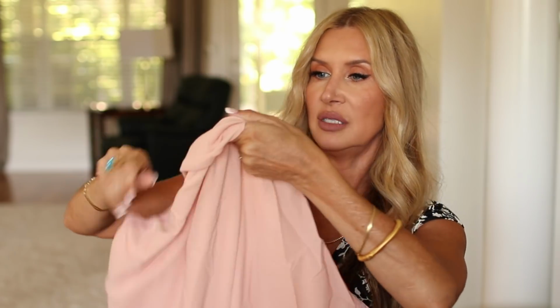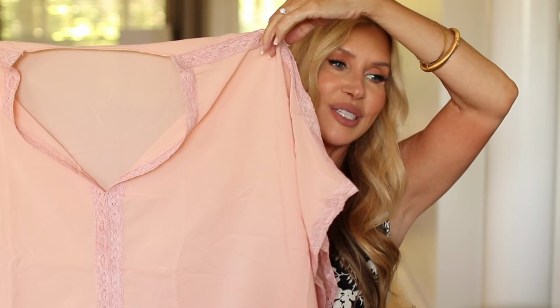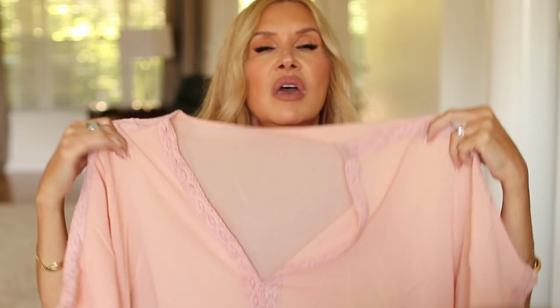I ordered this little beach cover up. I love this so much. I ordered this from Amazon, and it comes in many colors. One thing I like to use beach cover ups for is when I get out of the shower. I don't want the bulk of a big white terry cloth robe, but I want to be covered, and I don't want to worry about the silky robes. They just don't work for me because they're always falling off and everything.